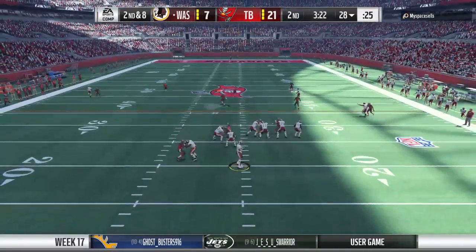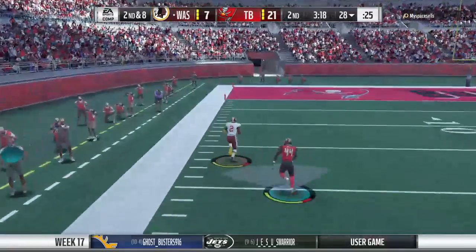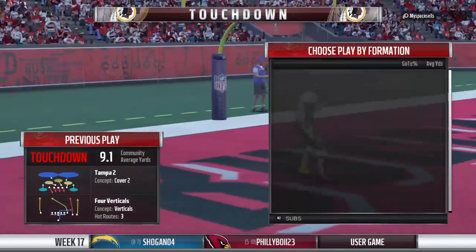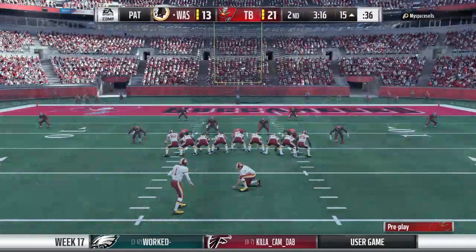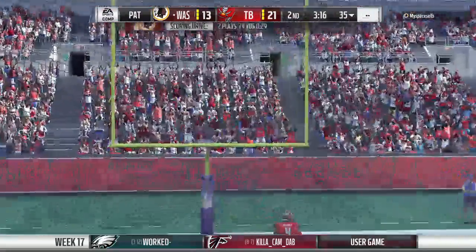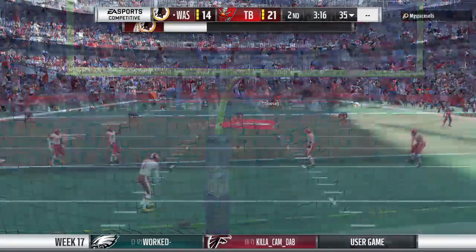Brady to throw on second down. He's going to launch this thing way downfield. It's caught inside the 25, and he is into the end zone for a Washington touchdown. A great effort there. He scored on the ground and through the air. And the Redskins get the quick strike touchdown. And this one through the uprights and good.